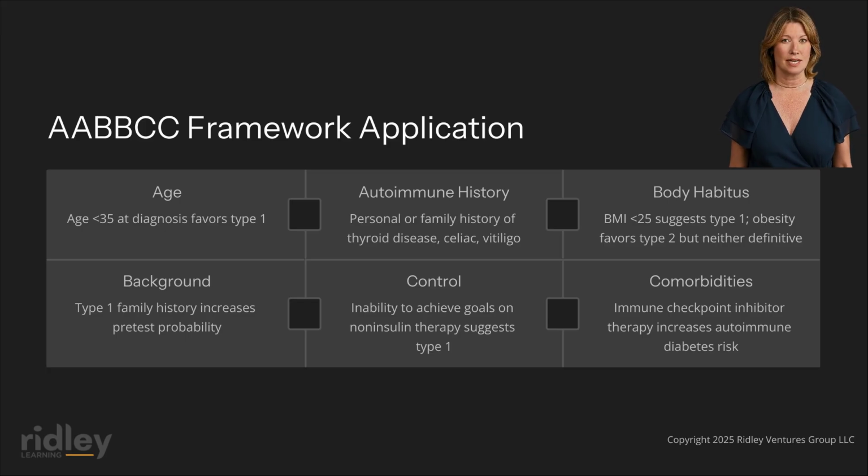While extensive family history of type 2 diabetes favors that diagnosis, inability to achieve glycemic control on non-insulin therapies suggests inadequate endogenous insulin secretion consistent with type 1 diabetes. Finally, certain comorbidities, including immune checkpoint inhibitor therapy for malignancy, increase the risk of autoimmune diabetes.